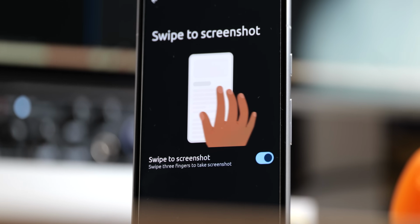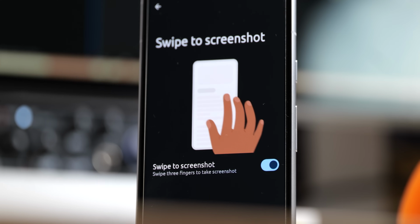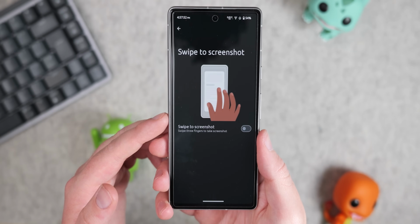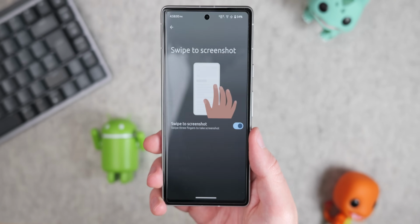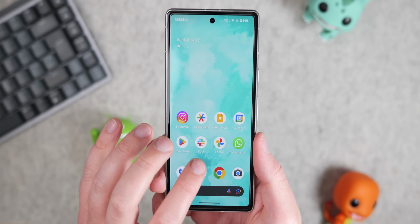One of the biggest options, I think, in terms of usability that Evolution X adds that I would love to see elsewhere is a swipe to screenshot function. You may have seen this in lots of other third-party OEM skins, but it's really useful and only requires a 3-swipe downward to activate. And this means you can use this in any application to quickly take a screenshot without having to fumble with the buttons on screen.